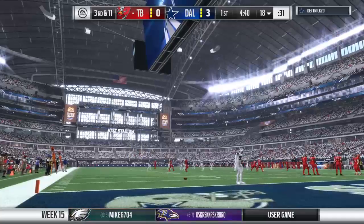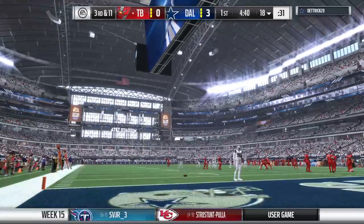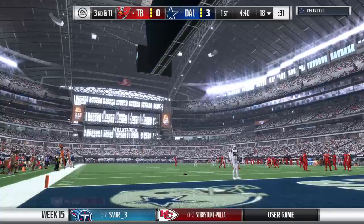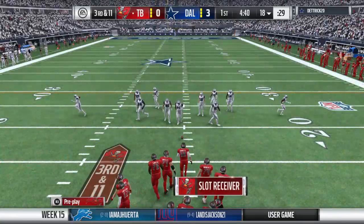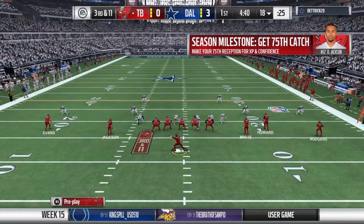Darrelle Revis is on the short list of the best corners who ever played in the NFL. Revis Island is where wide receivers go to hide. And the offense looking to pick up the 1st down after the 2nd down incompletion.